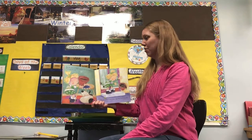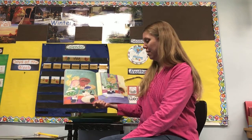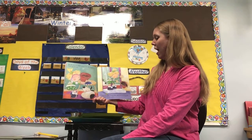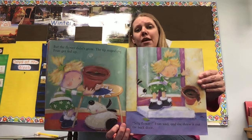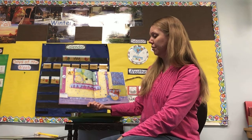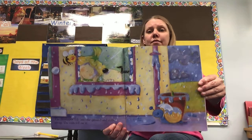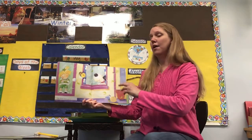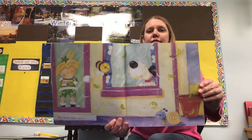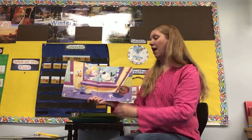But the flower didn't grow. The tip stayed tiny. Fran got fed up. "Silly flower," Fran said, and she threw it out the back door. Boy, she must have been really frustrated with that plant. The flower pot fell onto the ground and rolled away. The rain fell on it. The wind blew on it. The sun shone on it.